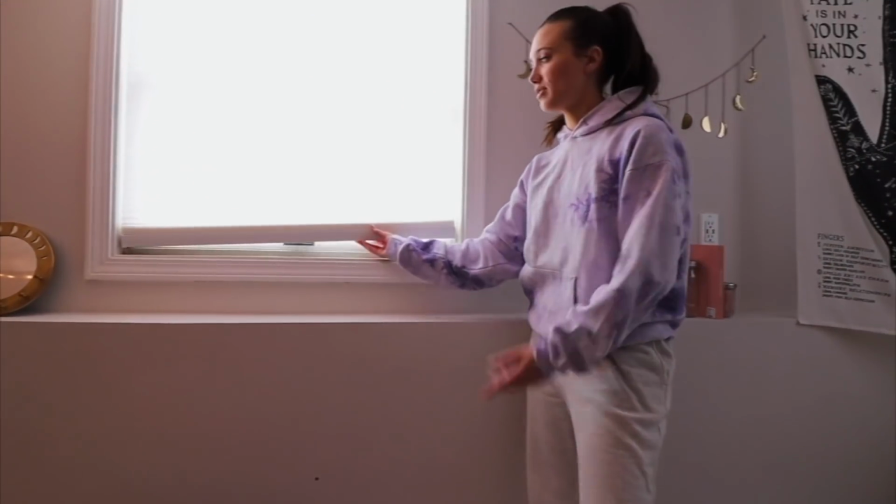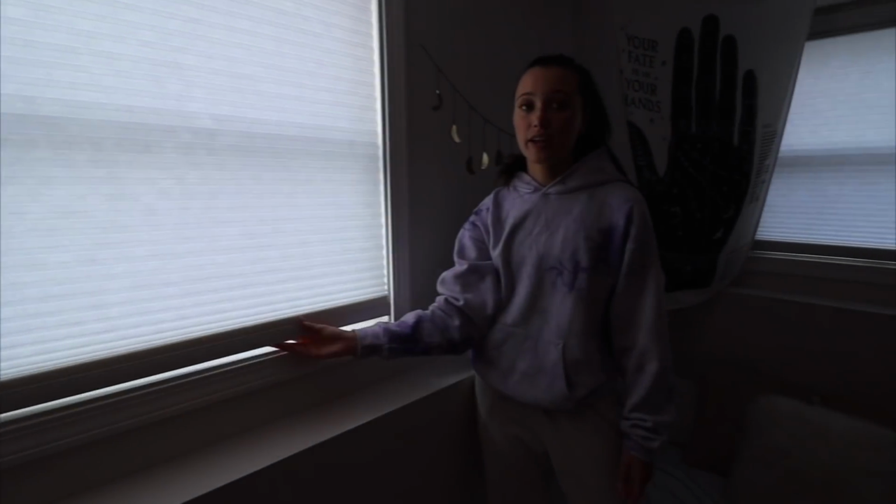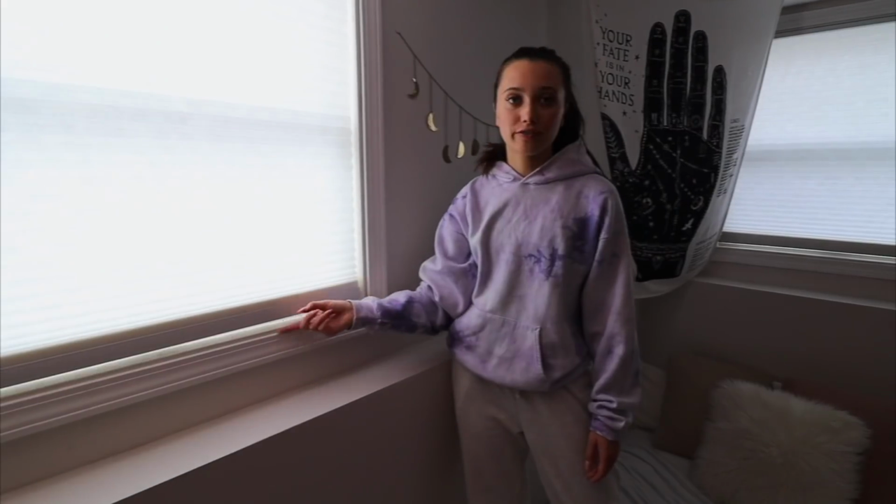So yeah, these windows, this is not really a pretty view. It's winter and it's gross out. In the summer it's really nice because you can just open up the blinds and the sunlight comes in really nice, especially for being in the basement.